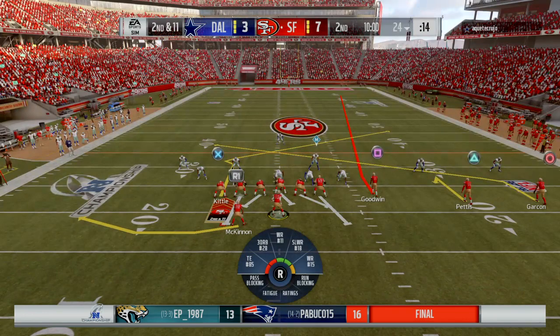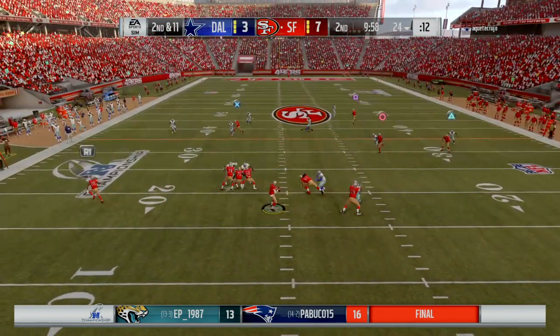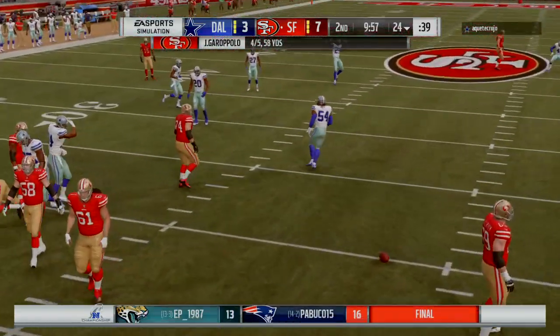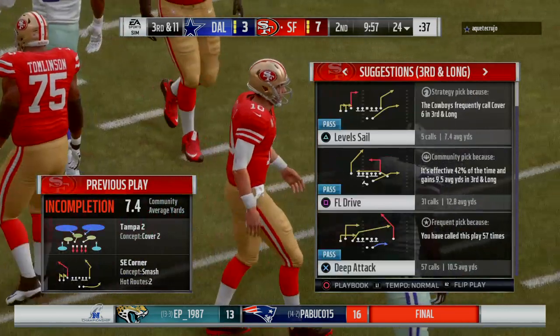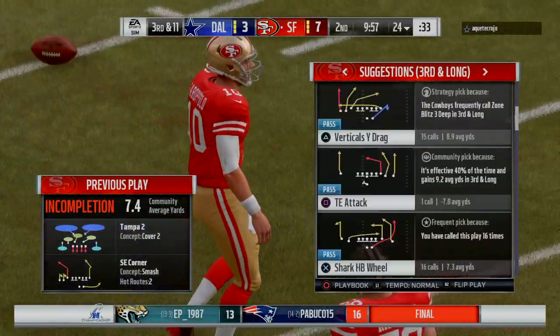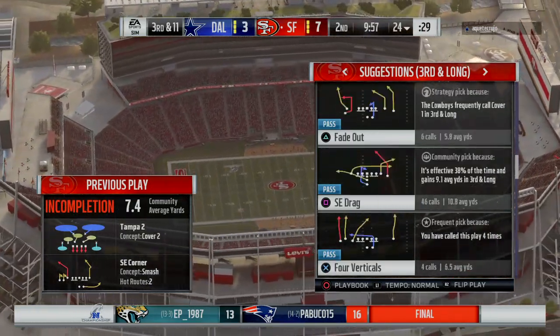On 2nd down, here's Garoppolo. And that'll be incomplete. That one didn't quite make it to the target, but that's not always a function of the strength of the arm of the quarterback, is it? Sometimes there's just too much pressure there. In any case, the ball doesn't arrive.